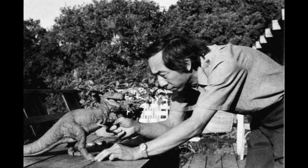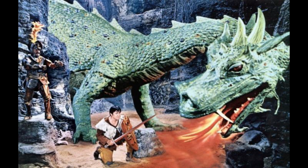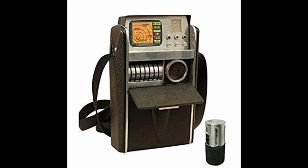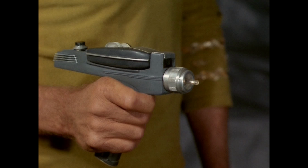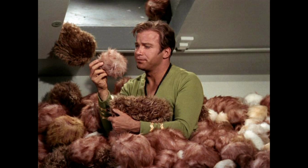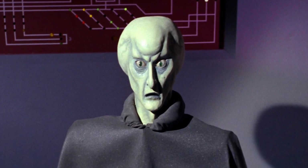Besides creating props and stop-motion puppets for movies like The Time Machine, Tom Thumb, and The Wonderful World of the Brothers Grimm, Chang's most notable work is probably all the stuff he built for the TV shows The Outer Limits and Star Trek. Chang is the guy who made the tricorder, the communicator, the phaser, the Romulan warship, the Klingon bird of prey, and many other props and models. He also made the Gorn outfit, the Tribbles, the Salt Vampire, and a score of other now famous creatures.